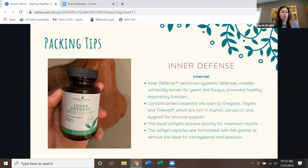Anytime that someone is not well, actually my husband has a cold at the moment, so I'm taking this just to boost my immunity, and I will take this product leading up to taking a flight and on an airplane, and I take this bottle with me for sure when I travel. So inner defense reinforces your systemic defenses.